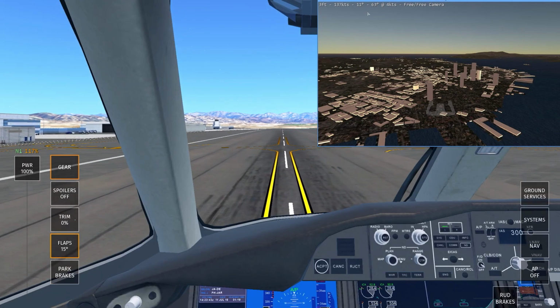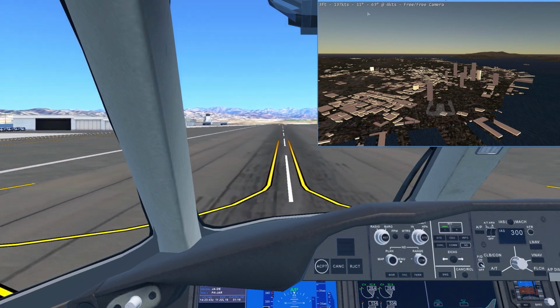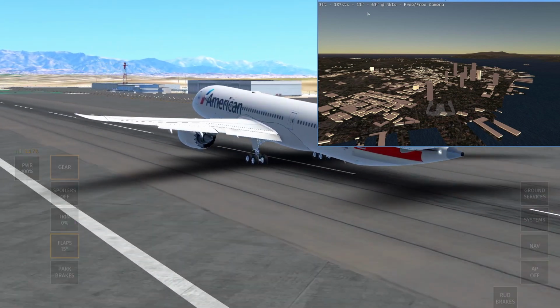Obviously right now their priorities are based on reworking aircraft, bringing the A380 out, and hopefully 3D clouds, I'm hoping, which should all hopefully come to Infinite Flight.